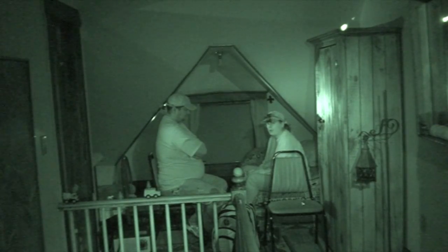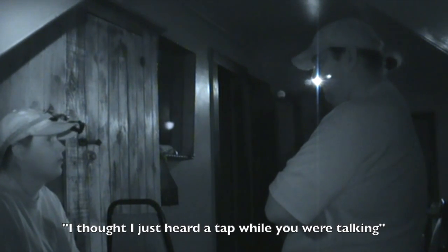Can you please give us a sign of your presence in a non-threatening way? Something loud and something that we cannot confuse as being something else? You could turn on the flashlight within the next 10 seconds to let us know that you're here. Or you can make a really loud sound inside of this building that lets us know that you really want to speak to us. I just heard a tap while you were talking.